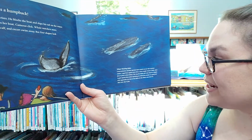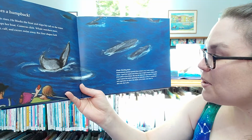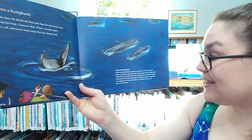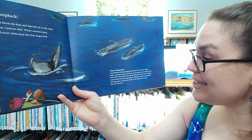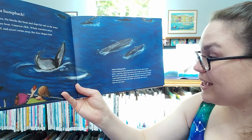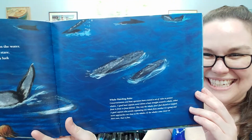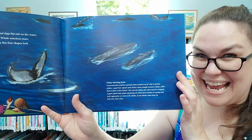Conservationists and boat operators have created a set of rules to protect whales. A good boat captain never drives a boat straight towards a whale, either from its front or from behind. This way, the whales don't feel chased or trapped. A good captain also avoids separating one whale from another in its group, and never approaches too close to a whale. If the whales come close on their own, that's fine. So it's exciting to see a whale, but they make sure to keep the whales feeling safe.